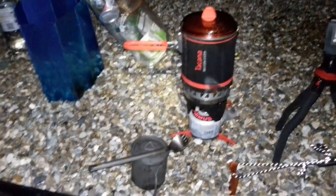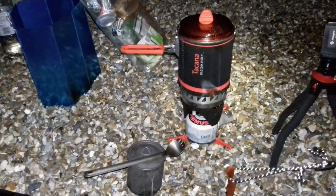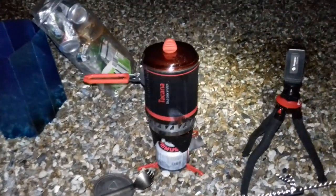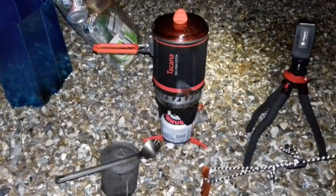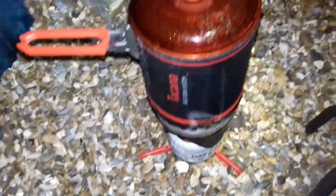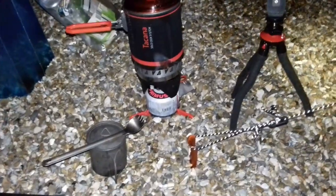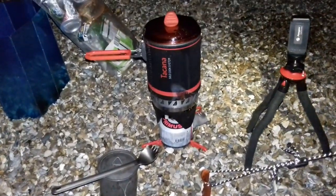I've had some snack bars and some army cheese spread and biscuits, a hot chocolate and a coffee, and I'm just making up one more hot chocolate. I'm probably just going to have the one cider tonight, the Hawk cider. It is pretty cold out here.